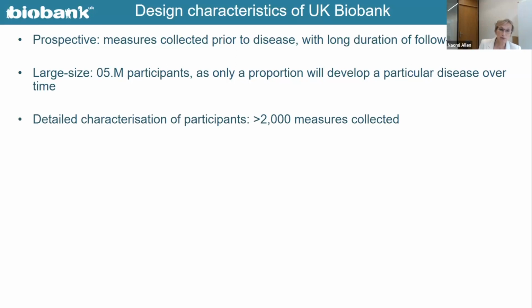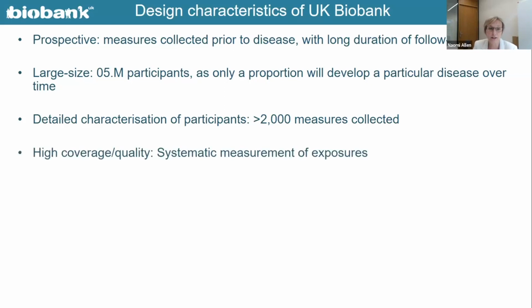In UK Biobank, we've also collected very detailed information on all of the participants. We've characterized them as much as we possibly can. At baseline, over 2,000 individual measures were collected. Now with continual data collection, it's more like 8,000 or 9,000 discrete different data points that we have on all of our participants, meaning it's a very rich resource in which to study lifestyle and genetic factors in relation to disease.